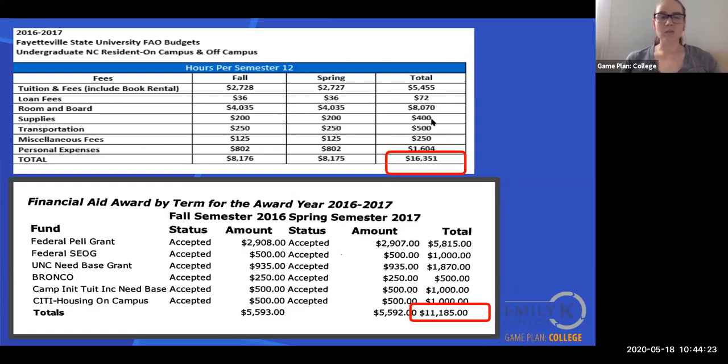If you would like a more realistic idea of what you're going to be paying, just think about your room and board and tuition and fees, and maybe add $500 to $800 in there for textbooks. So when you're looking at your cost of attendance, we want you to think about this number here. This is the most that you'll pay.